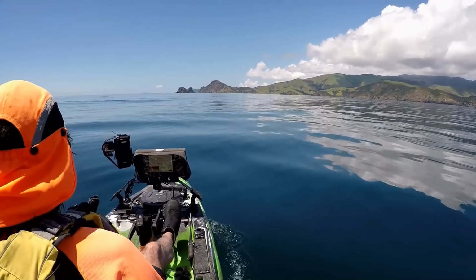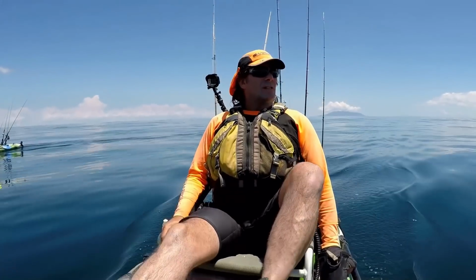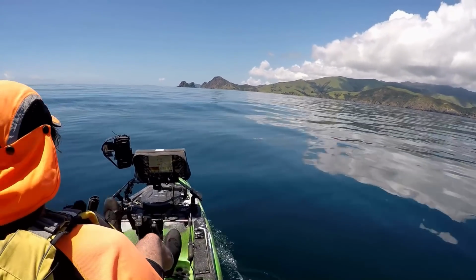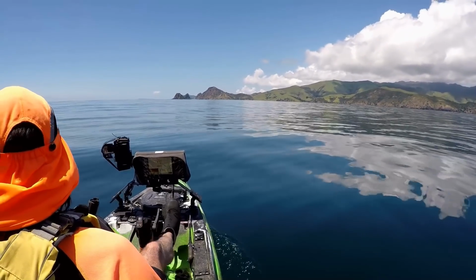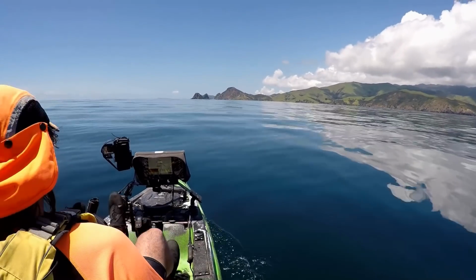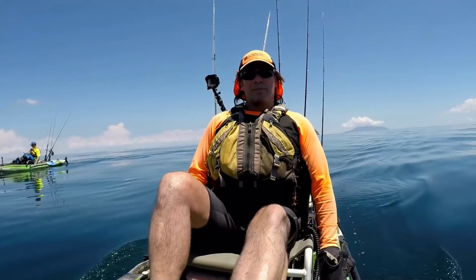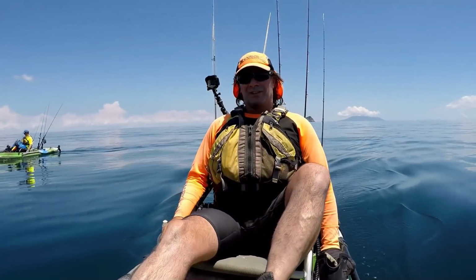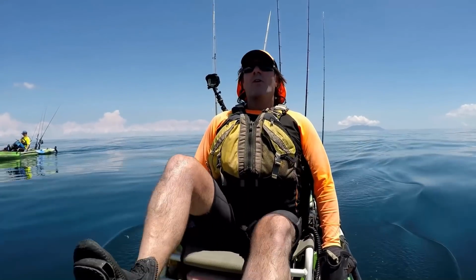This is a big day and we have cracked the weather. I mean, you can see it on the camera how nice it is. It's glassy and it's now 12:30 in the day. Normally when that tide turns we see a bit of wind start to come up, but not today so far. And we could do with a little bit of a breeze just to cool down. She's stinking hot. Summer is finally here.